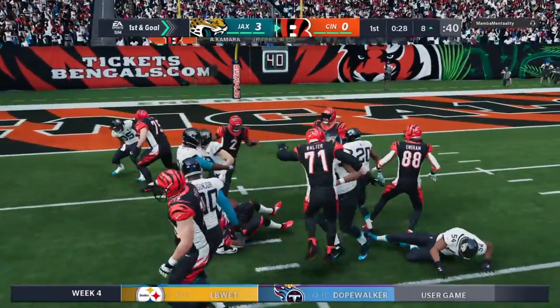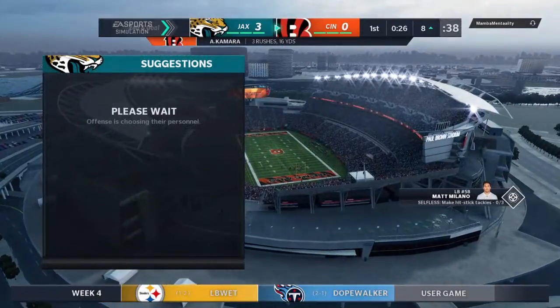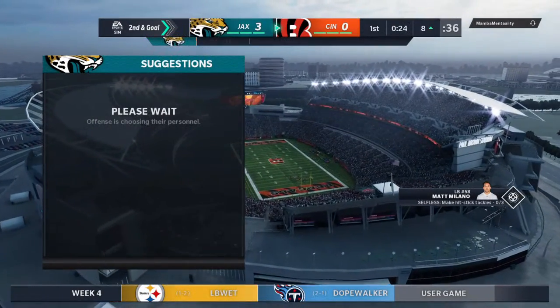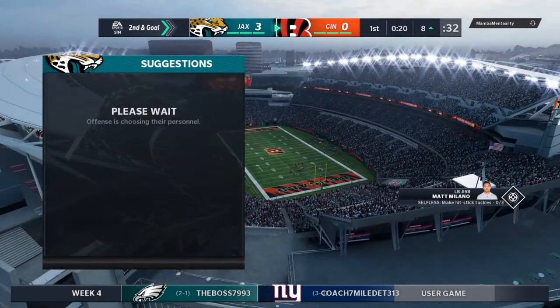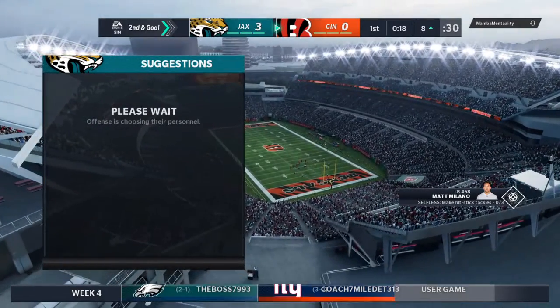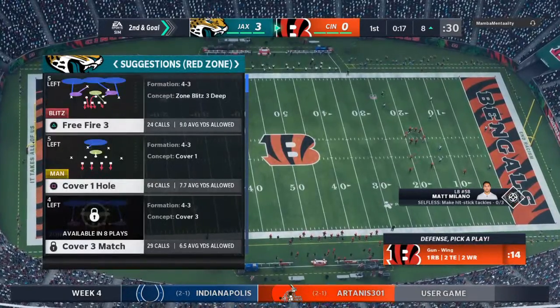And running room hard to come by here. He gets it down to the 8. It's a gain of a couple, and it'll be 2nd and goal. Defensively, pretty good start there with their backs against the wall. That's a win for the stop troops right there.